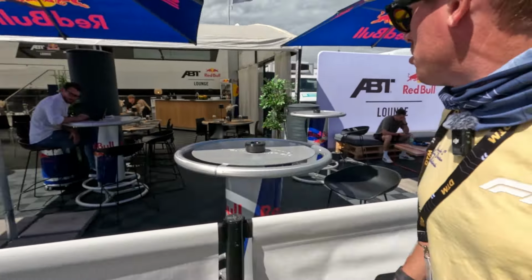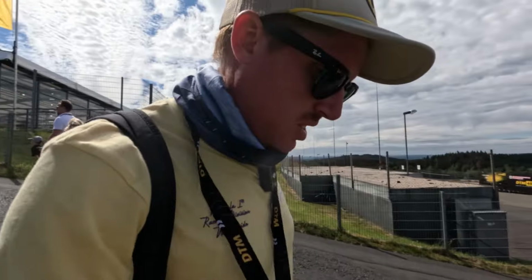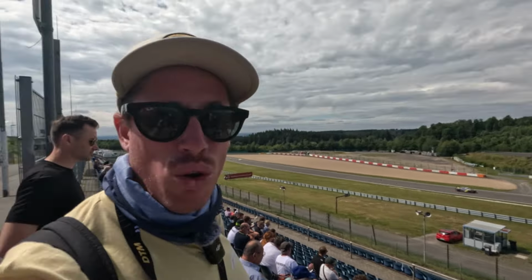Definitely feels like a lot of stuff is not going to be open until tomorrow. I mean, even down here, some of these food places, not even in existence. Very random. So the final corner. The final corners. There's the hairpin. I've played this game many a time.